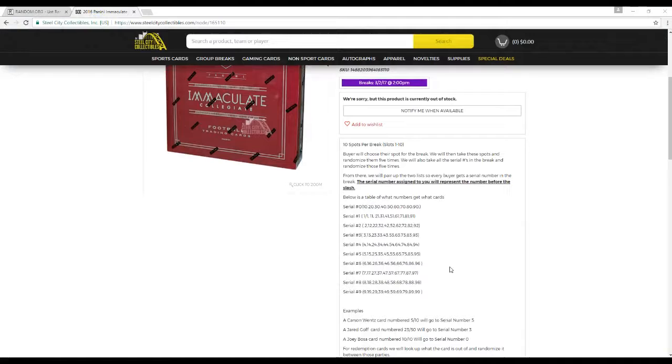From there, we're going to pair up the list so every buyer gets a serial number in the break. The serial number assigned to you represents the number before the slash. Below is a table of what numbers get what cards. So let's say you get serial number 0, you're going to get 10, 20, 30, 40, 50, 60, 70, 80, 90 out of 99. You get serial number 1, you're going to get 1, 11, 21, 31, 41, 51, 61, 71, 81, 91 out of 99.